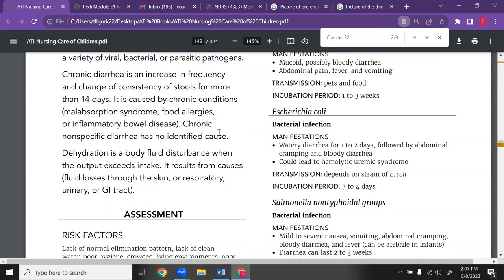Chronic diarrhea is an increase in frequency and change of consistency of stools for more than 14 days. Do you see how the time frame is there? So less than 14 days, more than 14 days. And if it's more than 14 days, it could be malabsorption, food allergy, inflammatory bowel. So chronic nonspecific diarrhea has no, we don't know, it doesn't have a cause.